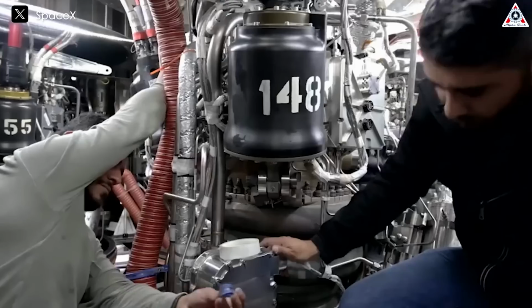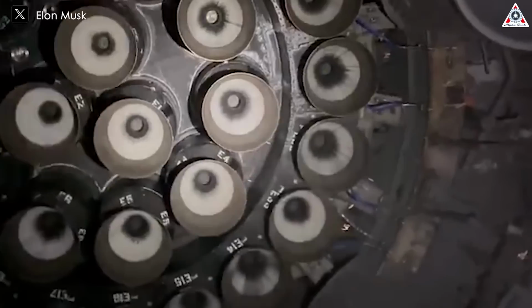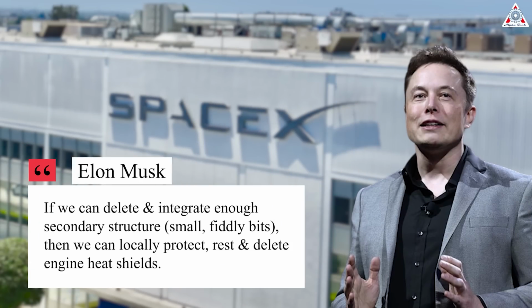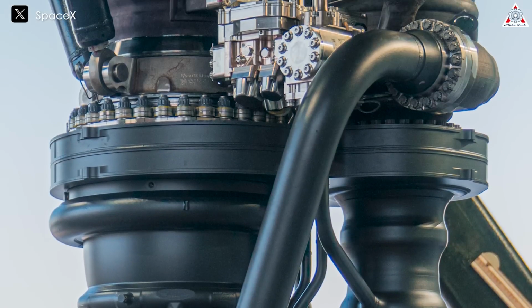SpaceX has pursued a philosophy of refining and simplifying the Raptor engine, reducing the complexity of its components and streamlining manufacturing processes. "If we can delete and integrate enough secondary structure, small fiddly bits, then we can delete the engine heat shields," Elon replied to a journalist. That's why Raptor 3 has that clean look we see.